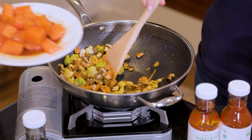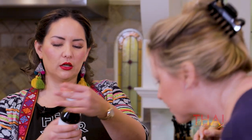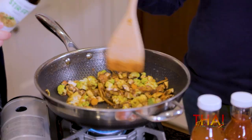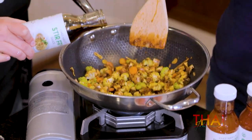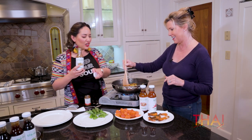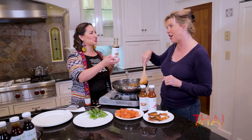At this point, I want to season the veggies that we have going on in here. So we have our stir fry sauce, right? It's working for me though. It is good. I love this wok. It's so pretty. Oh my gosh, Nikki, that smells amazing. The first time I poured it, you said yum, and the second time I poured it, I just wanted to drink this situation.